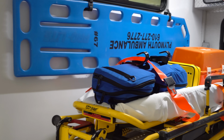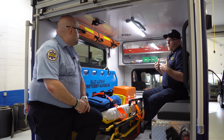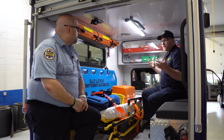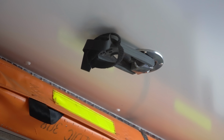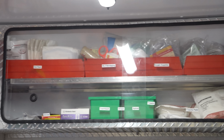So as I crawled in here, there's plenty of light. You got LED lights back here. And I'm not a small guy. I'm pushing 240 pounds. I'm almost 6 foot tall. And I got plenty of room. I got plenty of room to sit up straight and do my work. You have IV poles or hangers. And you even got a supply cabinet for all your BLS supplies. Yep.